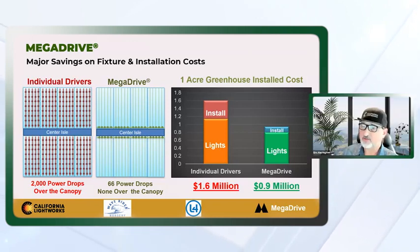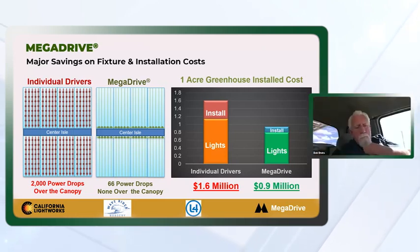So this shows you on the left, 2000 power drops. Every one of those power drops could be $60 to $100 with a commercial electrician. With the Mega Drive, literally you just have the Mega Drives mounted on the wall and all the lights just chained together. In a typical 1 acre greenhouse, you could run upwards of $1.6 million with an individual driver, integrated driver light, where with the Mega Drive, and this is a sample install we had, was only $0.9 million. And that's mostly the installation. Of course, the Mega Drive also saves in fixture and system cost as well.